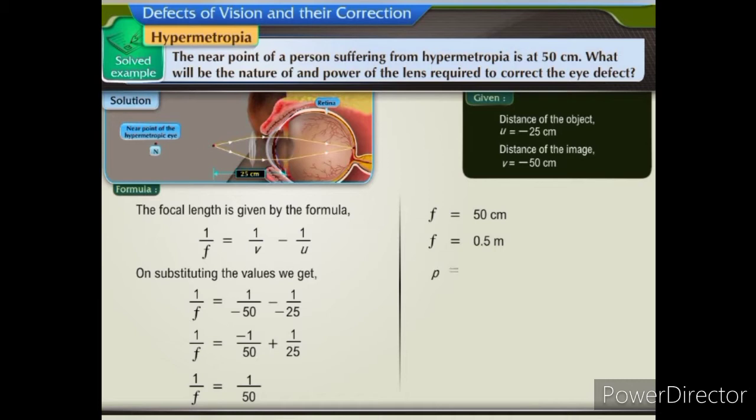The power of a lens is equal to the reciprocal of its focal length in meters, that is equal to 1/0.5, which is equal to plus 2 diopters. Thus, the power of convex lens required is plus 2 diopters.